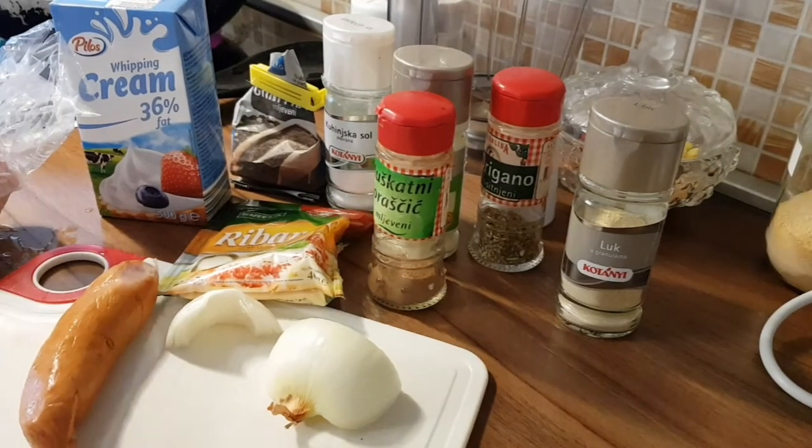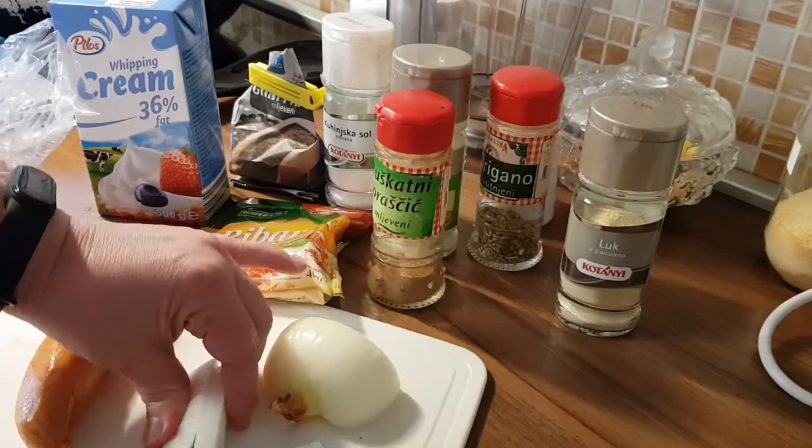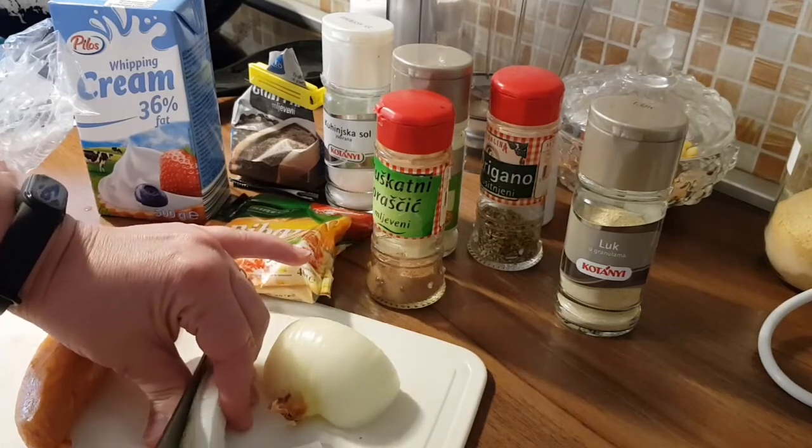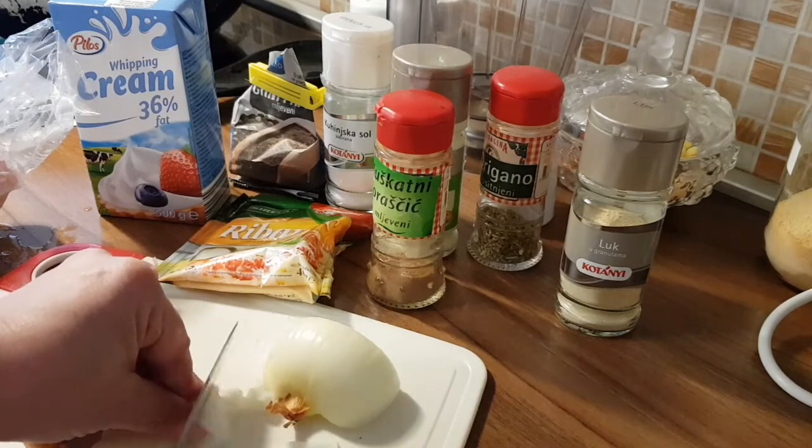Now the onion you can also forego. This is not in the original recipe, but I had some onion in the refrigerator that I needed to use up. So you are still putting onion powder in. I just probably won't put as much in.